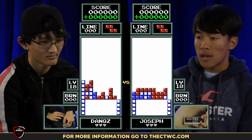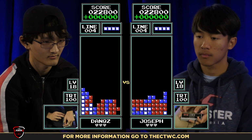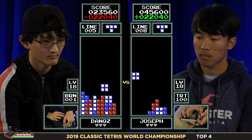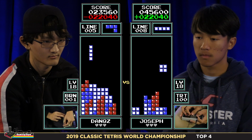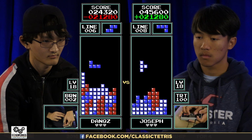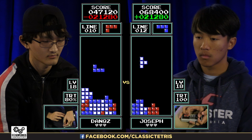All right, and boom, Tetris for both players. Simul Tetris to start off. Neck and neck with all zeros. And boom, Tetris for Joseph, taking the lead, but Dan QZ looking to fire back real soon. Yep. Had a little bit of a burn over there for Dan QZ. So not quite 100% Tetris rate, but that's what Joseph is working on right now to start.